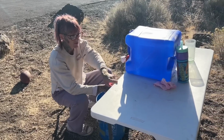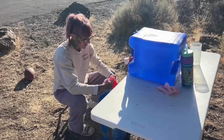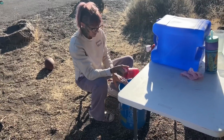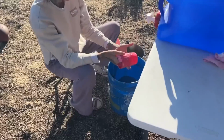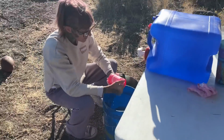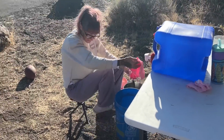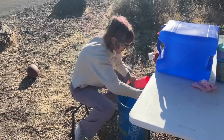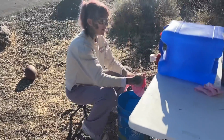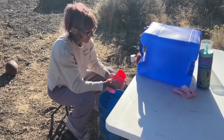Make sure you get yourself a little camping table like this. You're not going to want to wash without a bucket underneath you because you don't want the water or the food to get on the ground. So this is how I do dishes while we're camping. I got this little tripod stool sitting thing you can get on Amazon. Looks like that. And it's not that bad. I have like arthritis back.